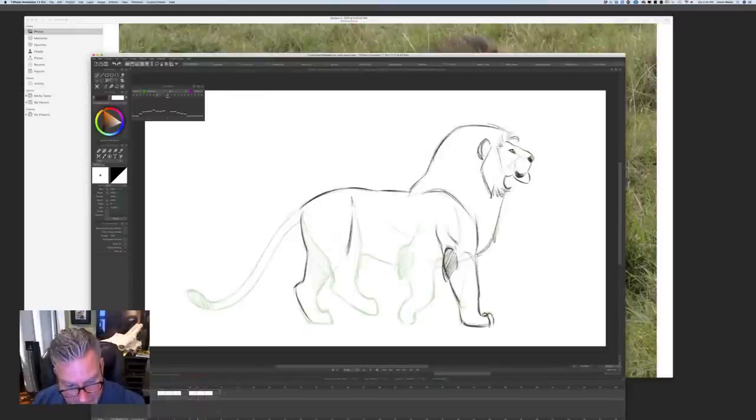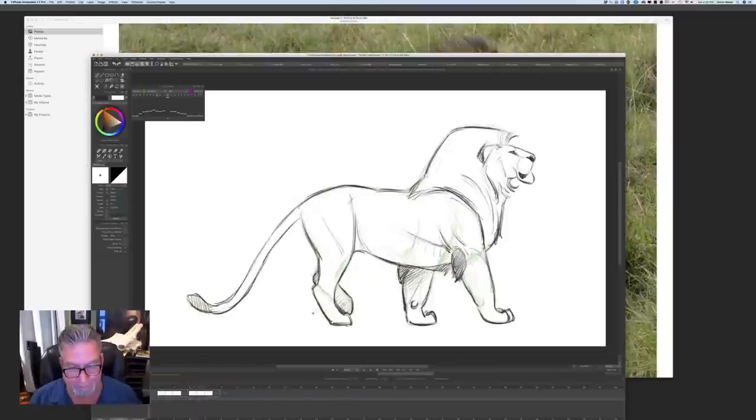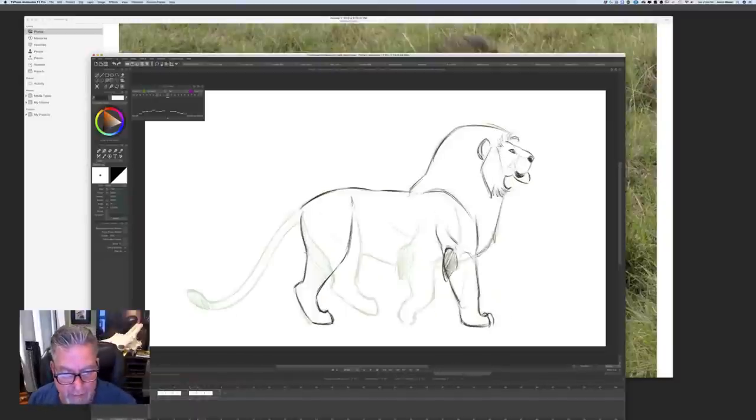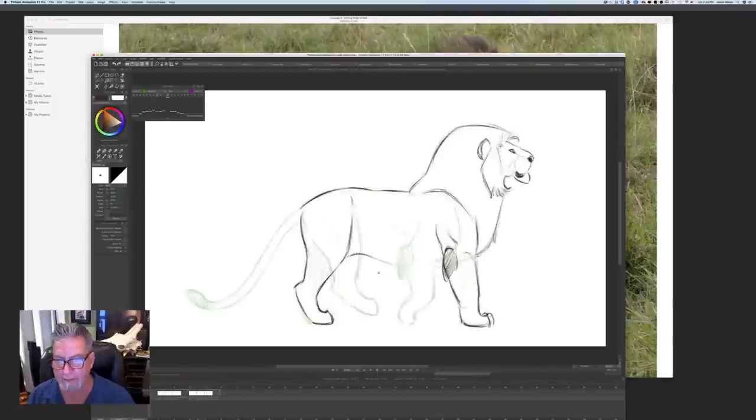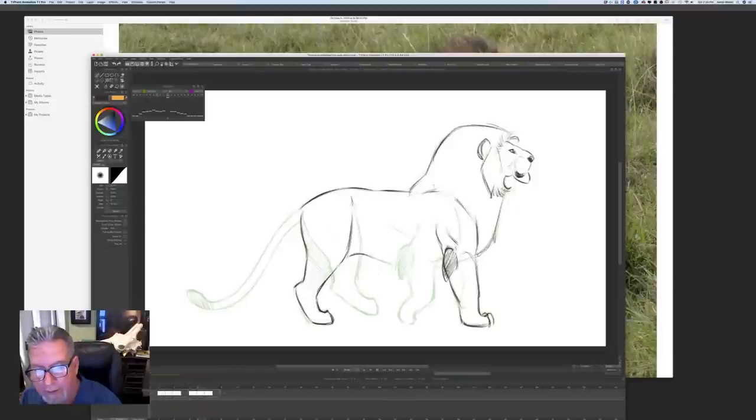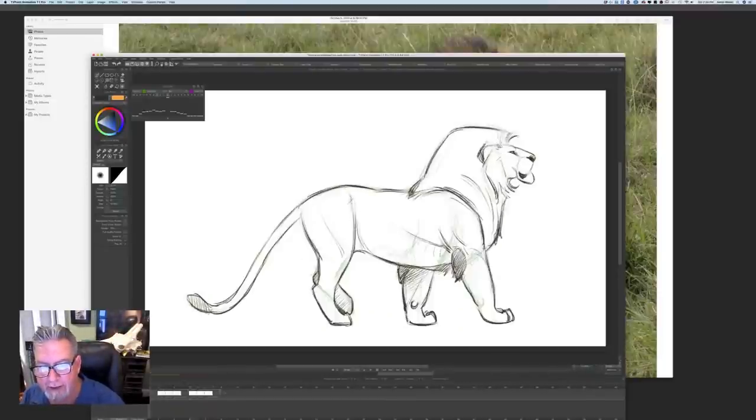Bringing that knee back. Knee back, there we go. We're going to animate this till we get it on twos, I think. See that foot coming through? Here, I want to push that shoulder blade up.